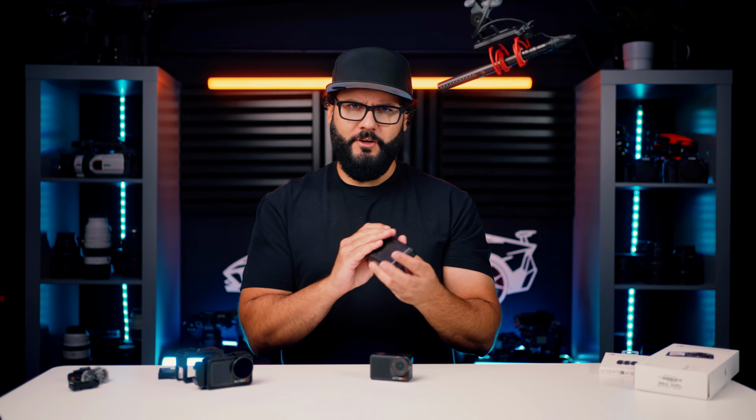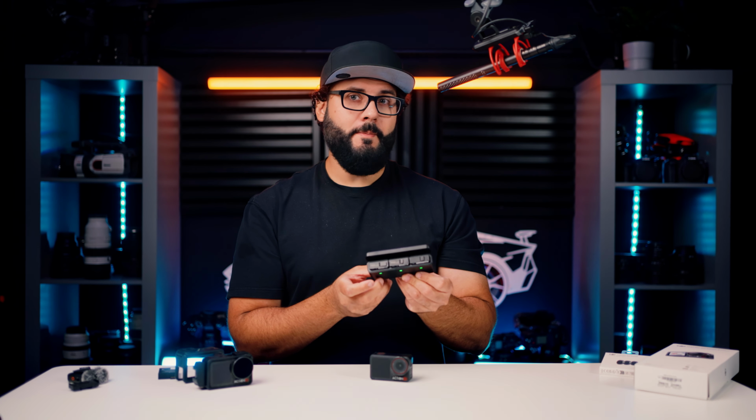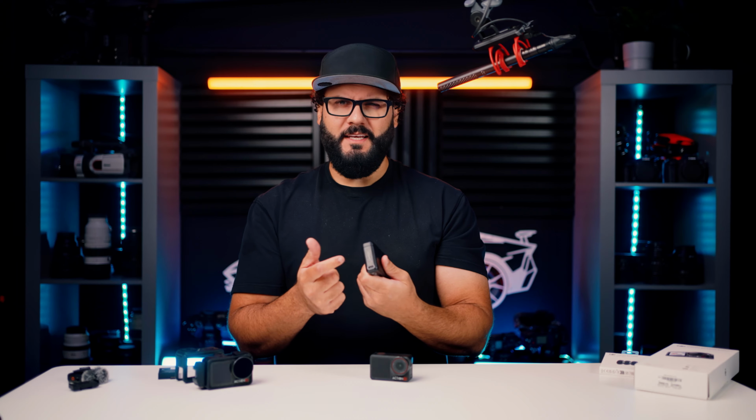Plus, if you get the adventure combo on this, you actually get this charging case right here, and it comes with 3 batteries, one USB-C in right here, and you can charge all 3 at the same time.